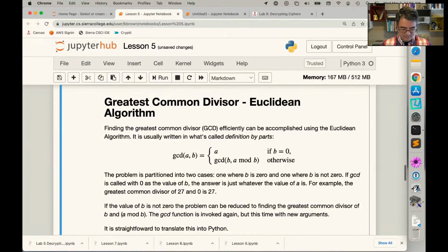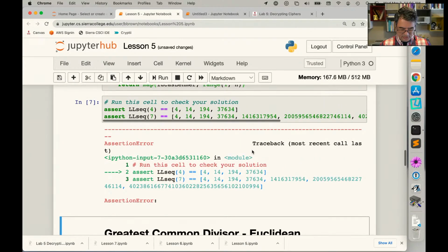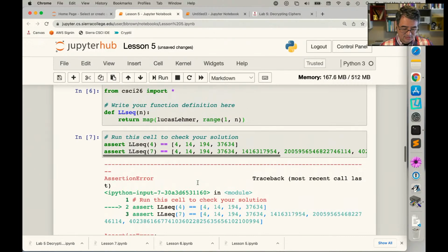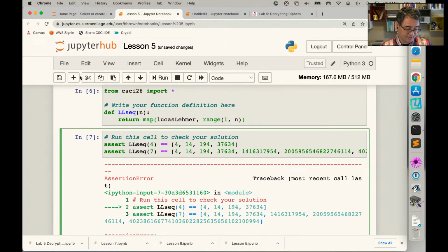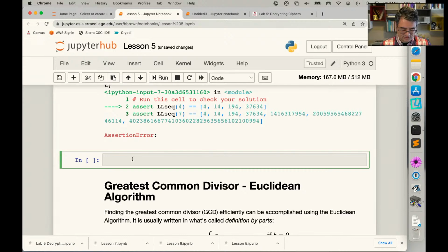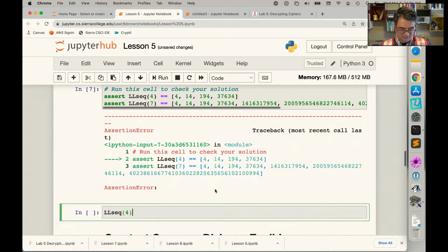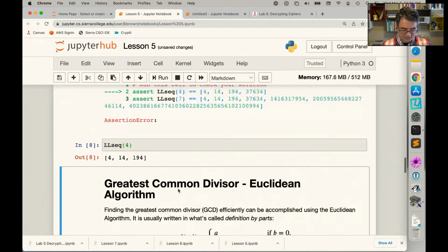And then, oh, we got an error from this. So the way to debug this would be to just go ahead and try it out and see what happens. So if I do LL sequence of 4, I know I should get this set of numbers: 1, 4, 9, 16. And let's see what I actually get.